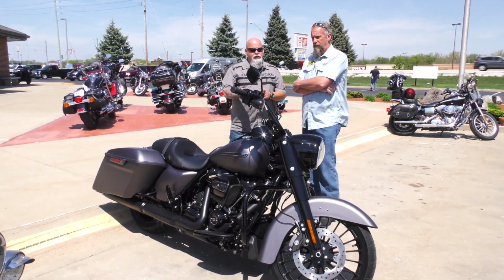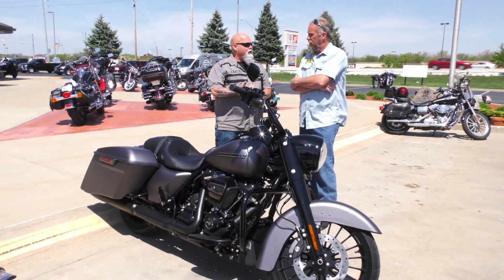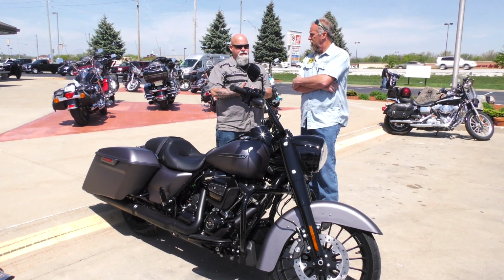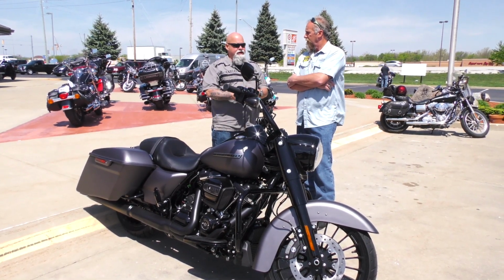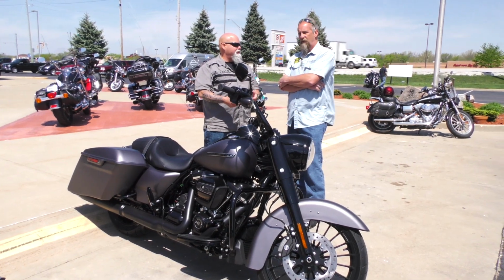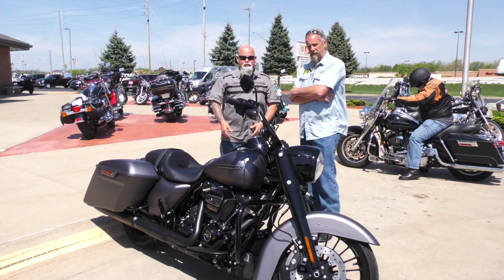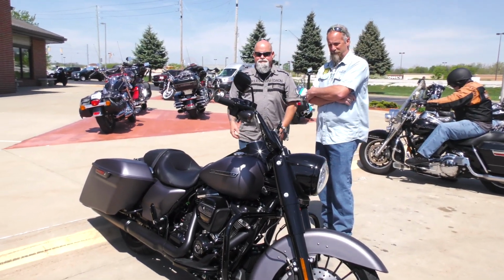So, four colors to choose from: the charcoal denim, olive gold pearl, which is a green. You also have the hard candy, hot rod, red flake, a red metal flake. And then, of course, every Harley Davidson comes in basic black. Correct. So it's black on black on black on black on black. What do most Harley riders want? Black on black. Right. And they like black on chrome.